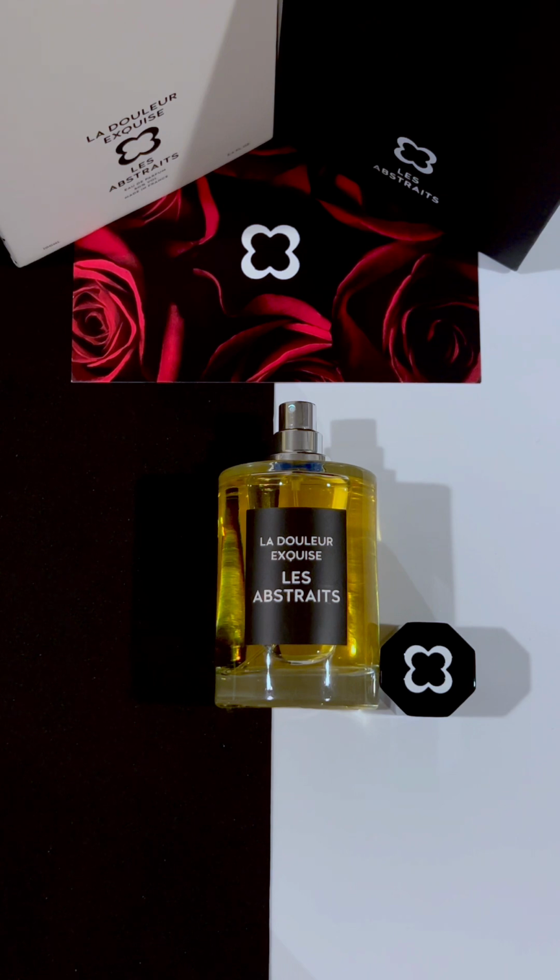It's more of a spicy type fragrance, the clove and the cumin, and the resins, the myrrh and the opopanax and the woods. I could just go on, and this fragrance is outstanding. This is a job well done. This is a 10. If I were to rate this, this is a 10 out of 10. This is the Bo Derek version of fragrance. 10 for this fragrance. La Douleur Exquise.